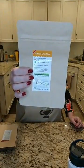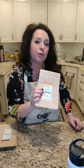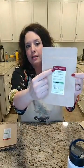Next up, warrior chai mate. Now this particular mate has got the tropical fruit in it in addition to chai spices. You can steep mates hot, you can steep them cold, and they're great as a latte. Chai as a latte is fabulous. I'm going to move on to the black teas. At Sub Rosa Tea, anything with this red label is a black tea base.